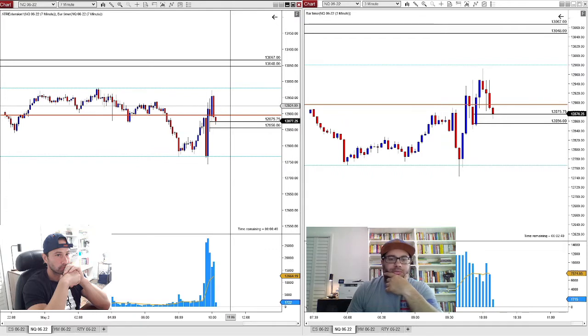Getting an extreme tick to the downside. Yeah. And the ADD seems to be rolling over. There's my zone right there, but I wasn't sure because of the ADD. If the ADD gives me a flat candle, I'll put the order on.